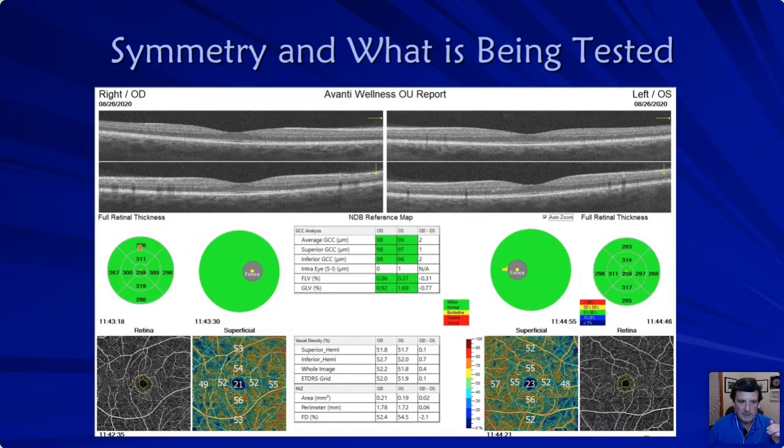Now, when I look at this one, just take a look between this one here. This is superior. There's 286, 283. So that's 3 microns. 314, 311, 3 microns. 259, 259, 0 microns. I'm not going to read the rest to you, but if you go down and compare, you can see it is very symmetric, within about 5 microns. Now, here's the key. Make sure you go inside, nasal to nasal, 309 here to 311 here, and make sure you go nasal to nasal and temporal to temporal.